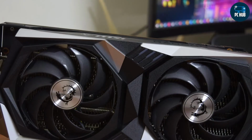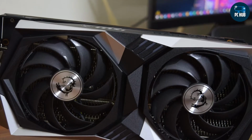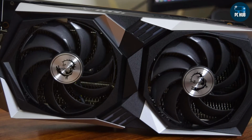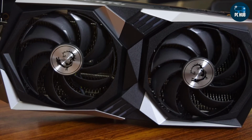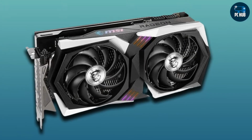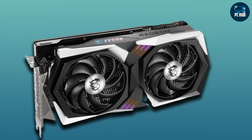Now let's talk about the design. The MSI Radeon RX 6700 XT Gaming X looks like other MSI cards with a black and silver color, and game-ready looks. It's a dual fan GPU with a 279mm length chassis, so clearance shouldn't be an issue for most.